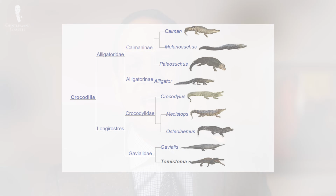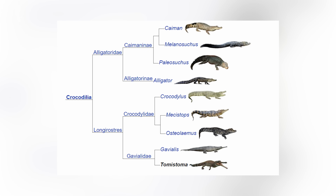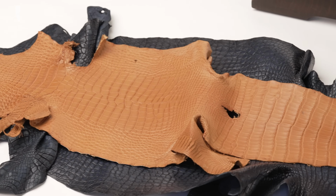Frankly, as a kid, I thought alligators and crocodiles were all the same. I wasn't aware of all the different subspecies. Basically, you have alligators, caimans, crocodiles, gharials, and false gharials. All of these are crocodilians, but not all of them are crocodiles. All these animals' skin can be used to produce leather.